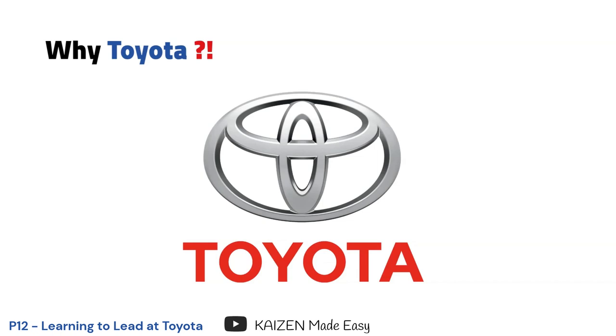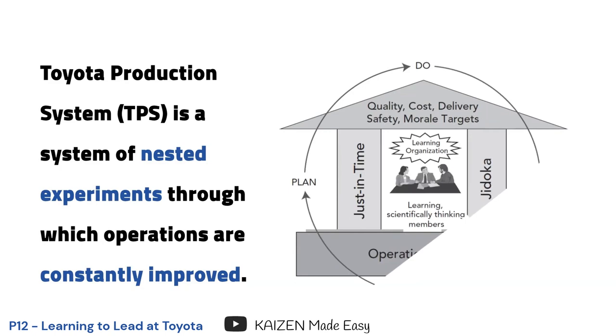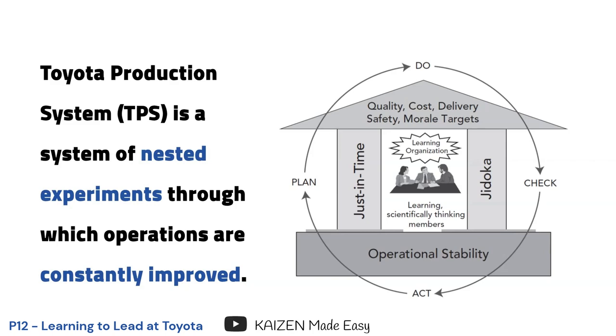Toyota's real achievement is not merely the creation and use of the tools themselves. It is in making all its work a series of nested, ongoing experiments. Toyota Production System, TPS, is a system of nested experiments through which operations are constantly improved. It is one thing to realize that. It is another to have an organization in which employees and managers at all levels in all functions are able to live those principles and teach others to apply them.